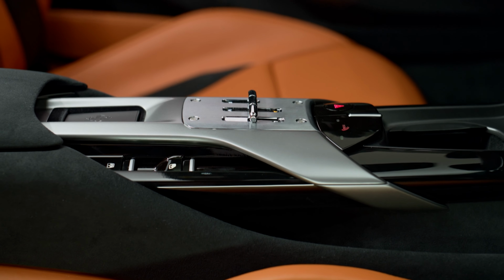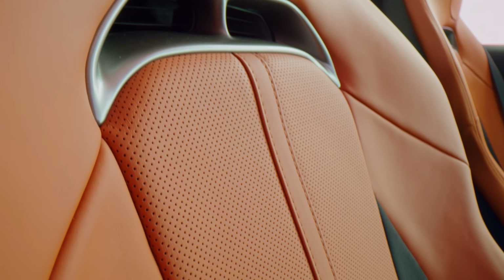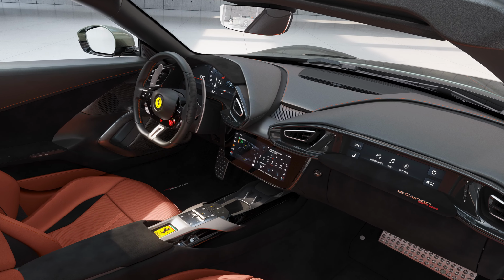The all-new Ferrari 12-cylindry represents the pinnacle of Ferrari's engineering and design prowess, offering a blend of heritage, innovation, and unparalleled driving experience for enthusiasts and connoisseurs alike.